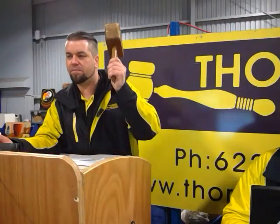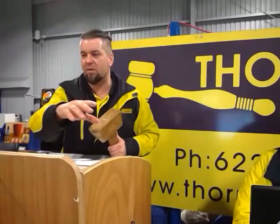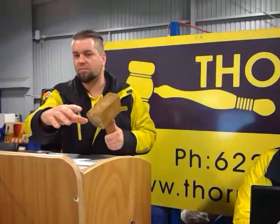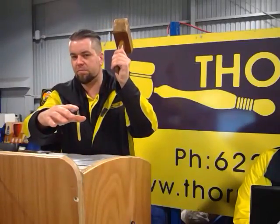Gavel up. 50 here on the floor. Will they go more? Yep. 60 came straight back real quick. At 60 on the net now, looking for 70. Final call, 60. Fair warn.